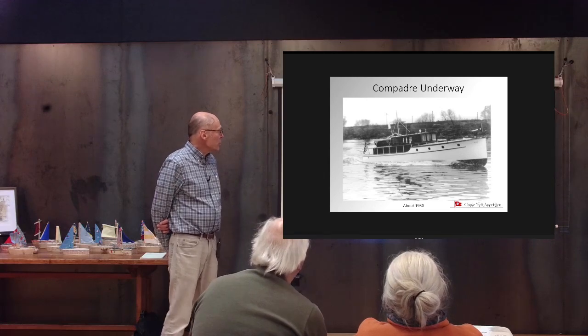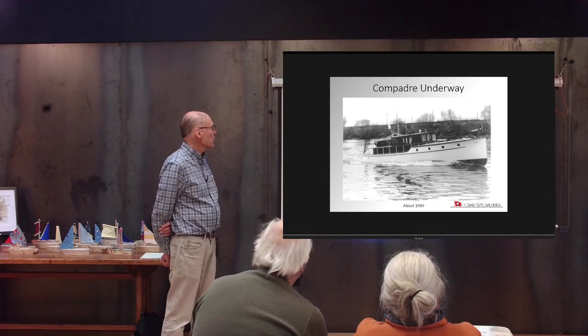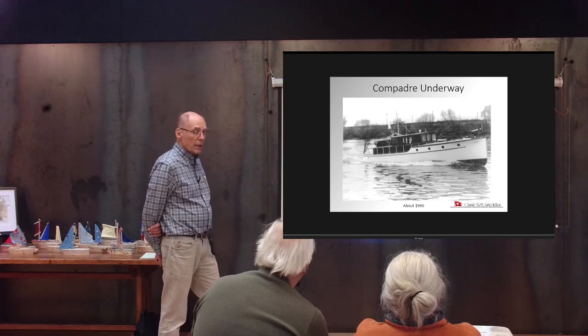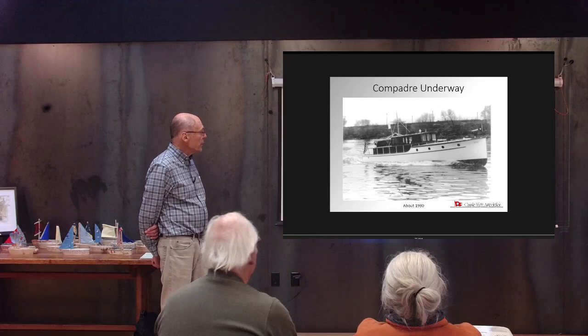But here she is underway around 1930. We're not sure of the circumstances here, but she's going very fast. As you can see, the bow is way out of the water. And there's a big levee in the background. And so I think this is probably up in the Sacramento River Delta, very near where she was launched.